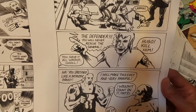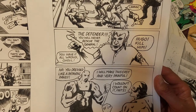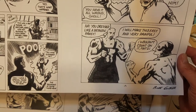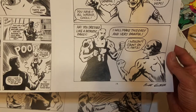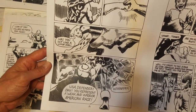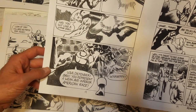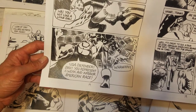The Defender! You will never rescue the General. You have it all wrong, ghoul. Hugo, kill him! Ha, you dress like a patriotic pansy. I will make this easy and very painful. I wouldn't count on it, Fritz. Ha, you hit like a little girl. U.S.A., the Fed, bah, you represent a weak and inferior American race.